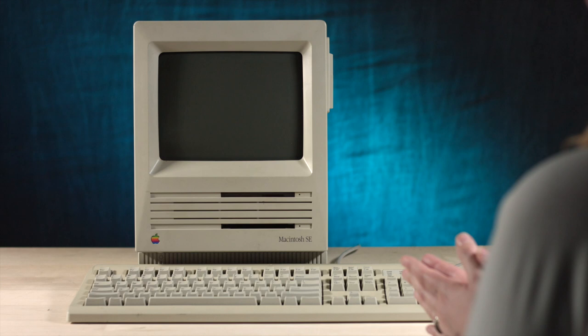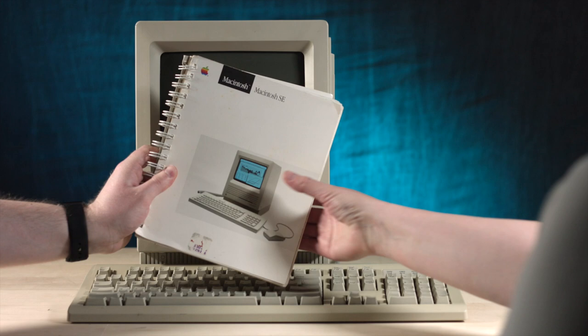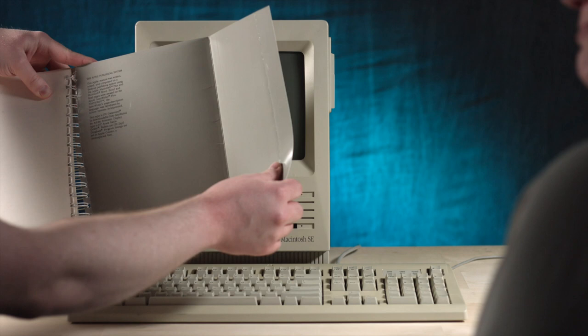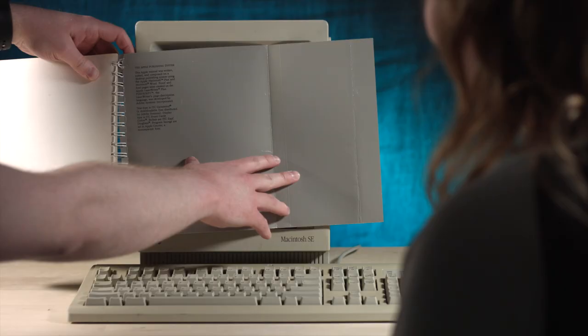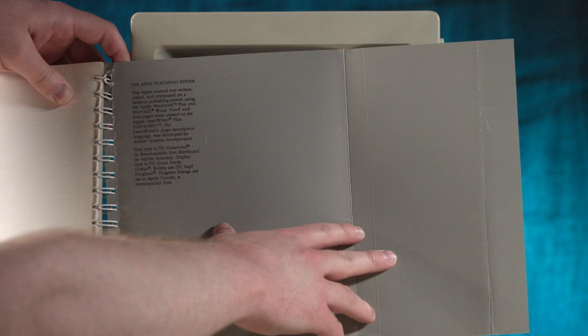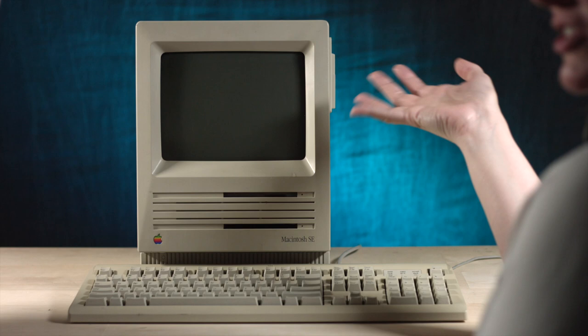Here, take this book. You don't want me to take your manual. No. I'll just rip off a couple. Wait. Just kidding. No, wait, what is this? It's like a tuck the end flap. Oh, you've got a built-in bookmark. Ooh, aren't they clever? The Apple Publishing System. This Apple manual was written, edited, and composed on a desktop publishing system using the Apple Macintosh Plus and Microsoft Word. I never paid attention. I never even knew this page was in there. Well, that's an important page to someone who wrote it.